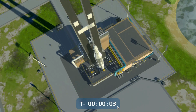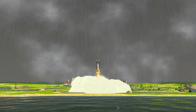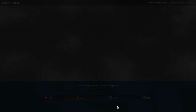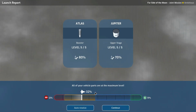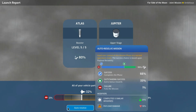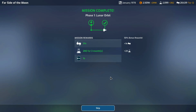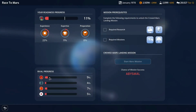5, 4, 3, 2, 1. We have liftoff. Well, that looked okay. Looked like it might have been a little bit wobbly there at the end. Yeah, that's what I thought. A 1% chance of failure. Well, then don't roll a 1. Good job. Okay, I was working with the ESA. I didn't even realize that was a joint mission, but it gave me some more experience. So we're at 11%. Other people are not at 10% yet.